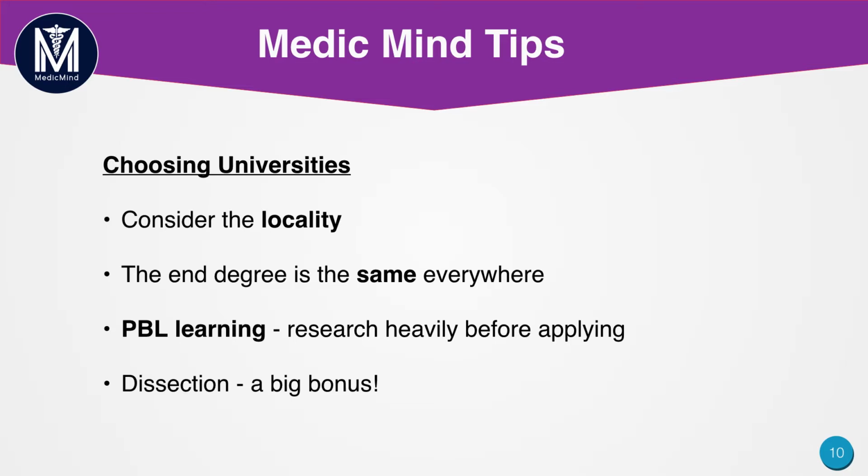The end degree is the same everywhere. Now, this is really, really important to understand. No matter what university you go to, at the end, you'll always become a doctor. Yes, you could argue that some universities have a higher reputation, but medicine is one of the very few careers where reputation doesn't matter. The only thing that really matters is how well you do in your exams. And that will be down not just to the teaching of the university, but to how well you perform in your examinations.